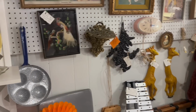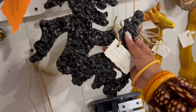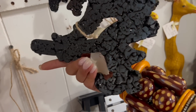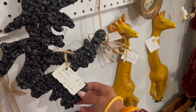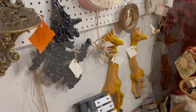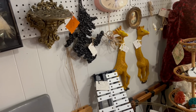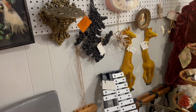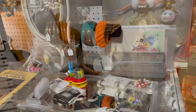Now, I've never been much of a popcorn person. Honestly, a lot of the times I find them and they're either expensive, huge, or broken. This one's at 16. The witch is very cool, and I like the size. I'm kind of into that. I feel like that one could go either way. I might be able to make a couple bucks off of it, but I don't think enough to justify spending $16 on it. I'm gonna rummage through these too while I'm at it.